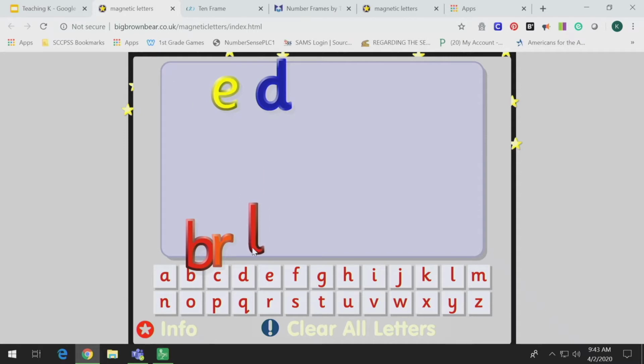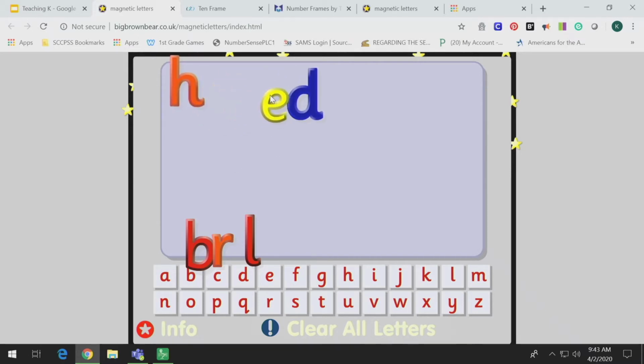Let's try another digraph. Put a sh in front of ed. We need 2 letters to make a digraph, so we need an S, sh, s, and an H for that sh. Whoops, I lost my S. There we go. Sh, ed, shed. Super job.